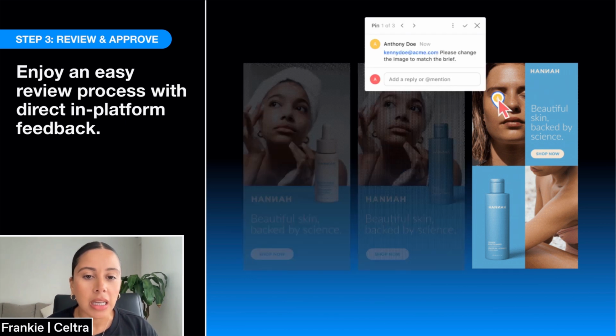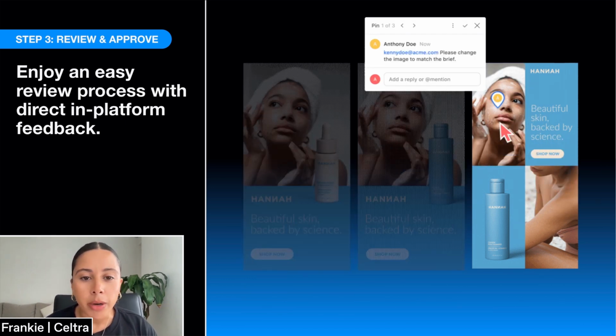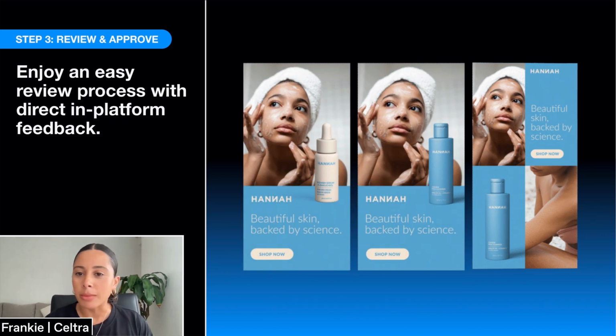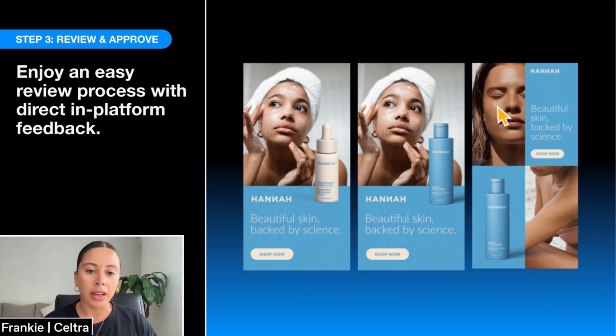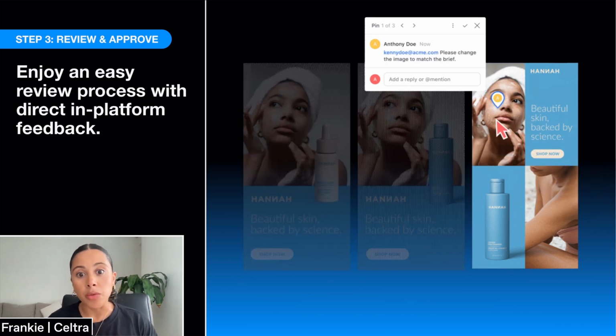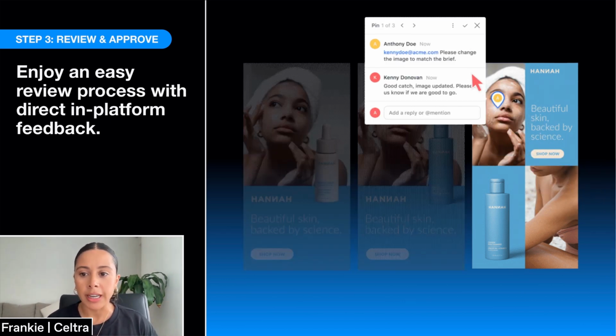So this really makes the review and approve process more efficient, and you no longer need to take screenshots, upload them into PowerPoint, and share them with different members of your organization. We're really trying to improve the overall workflow process of the production here.